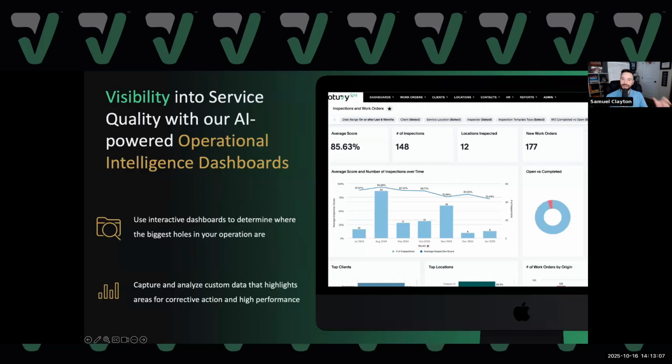All right, the bread and butter, the whole reason why you use Otuvy QM is to capture operational intelligence that lands in a dashboard. Visibility, transparency, understanding what's happening across all locations is probably one of the biggest challenges that your company faces. What we offer at Otuvy is an interactive dashboard that will allow you to determine where the biggest holes are in your operation and capture and analyze the custom data from the custom forms and the work orders so that you know what corrective action needs to be taken and turn your team into a high performing team.